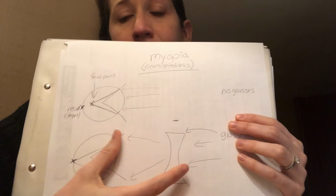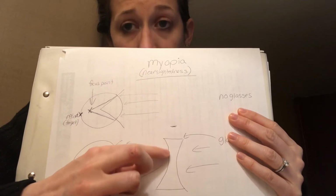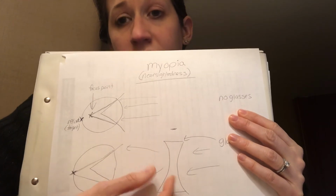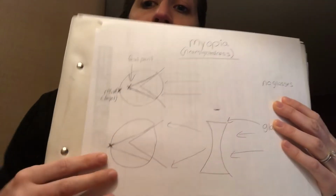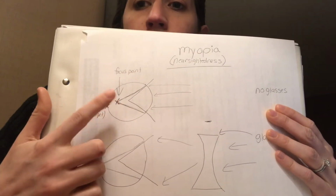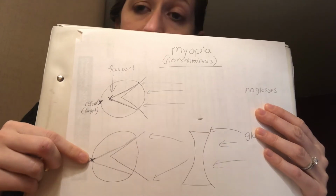So this lens is a minus lens. It's actually thicker on the edges as opposed to a magnifying lens, which is thickest in the middle. This lens has to spread it out a little bit so that the focus point is farther than it would normally be, and it hits that correct spot on the retina so that we can see.